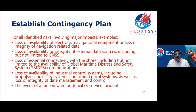So now, after taking all these measures, there are still risks, right? There are still residual risks which could have major impacts. So in that case, to deal with those things, you should have contingency plans which will reduce the impact, so the ship can still operate, or it doesn't go too bad. And this is something that they should be drilling. They should be doing drills every time so that they are aware of it and they don't forget at the last minute.